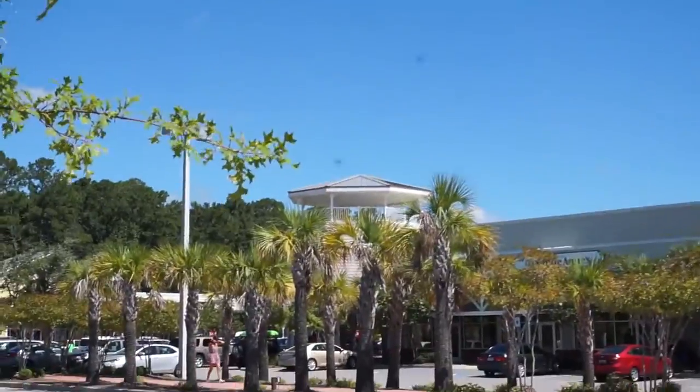So we stopped at this plaza type thing. It's an outlet, so there's tons of outlet stores, and we're just gonna walk around. It's very windy, but it's a nice day. It's awesome, and there's palm trees. Look at them.